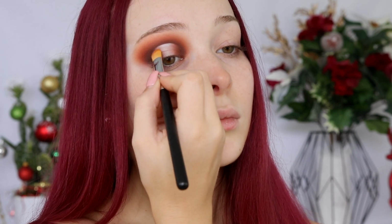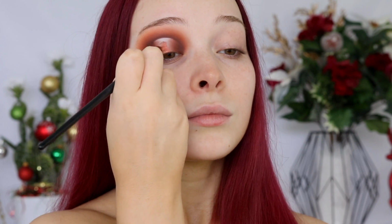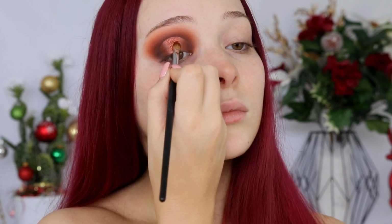Time to go in with that shade Halloween. So I'm going to pick up the M124 brush and I want to get it slightly damp, so I'm just going to use some setting spray. I'm picking up that shade Halloween and applying it to the very center of my lid.